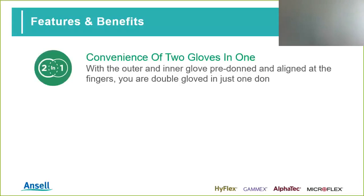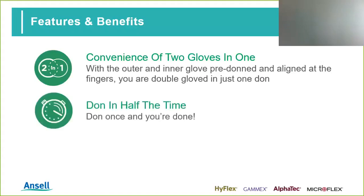This also helps with facility SKU reduction and OR prep efficiency, really from the time the surgeon walks in the door till he's gloved and ready to drape and cuts down that time. It dons in half the time. So rather than having to put on 4 individual gloves, 2 on each hand, you just have to glove each hand and you have 2 gloves on at once.